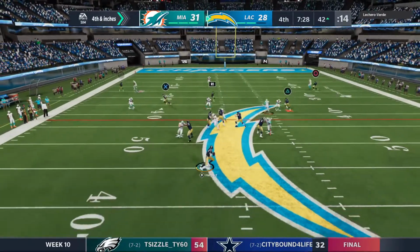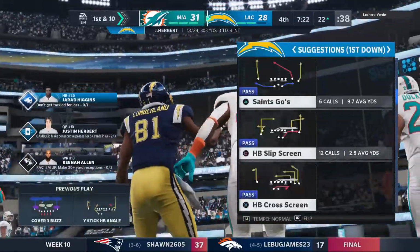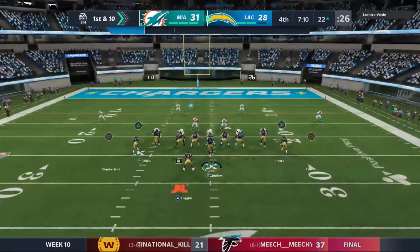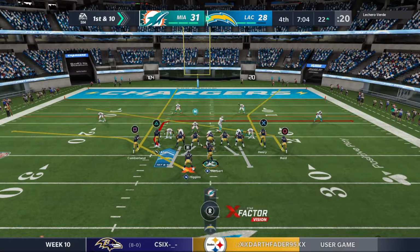On 4th down, Herbert. And that's complete. He'll get this one down near the 20-yard line, just shy of the 20. 21 yards there. A big play on 4th down. Well, we had a number of good games in the afternoon sessions, but this Sunday nighter might top them all.